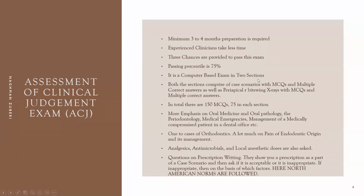For the proximal caries, does it require repair using restorative work, or will just the application of fluoride and a change in lifestyle, including flossing and brushing twice a day, heal the carious lesion, etc. In total, there are 150 MCQs, 75 in each section.